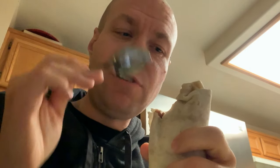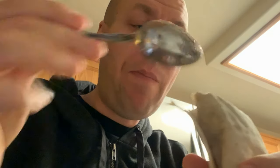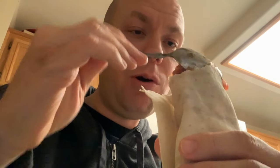So I eat the top of it off, and then I put the extra salsa that I got on top. We'll open up that a little bit, and then we pour a whole bunch of salsa, and we'll eat it. Really good. It's good. Anyways, we're going to go ahead and enjoy the rest of our Baker's meal.